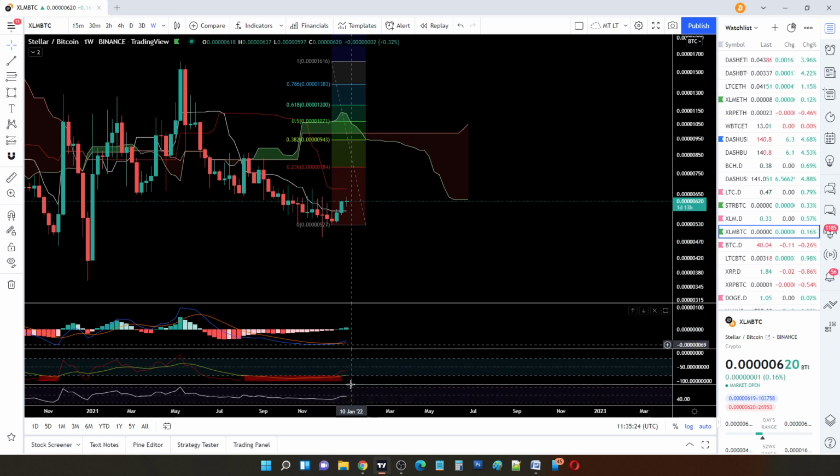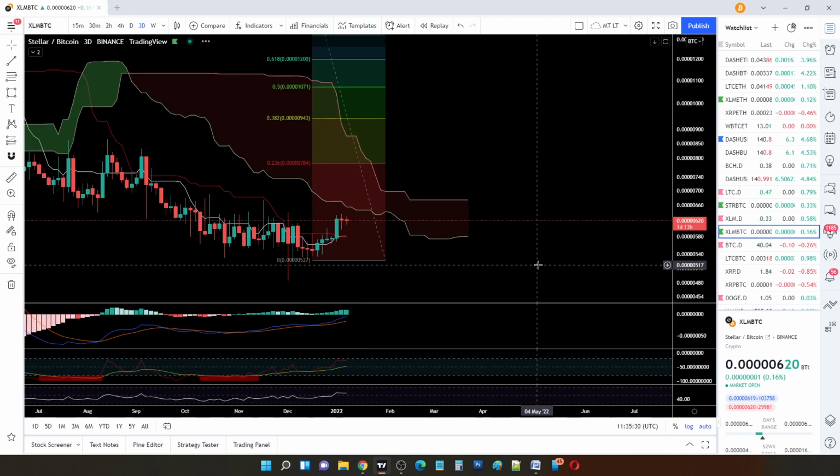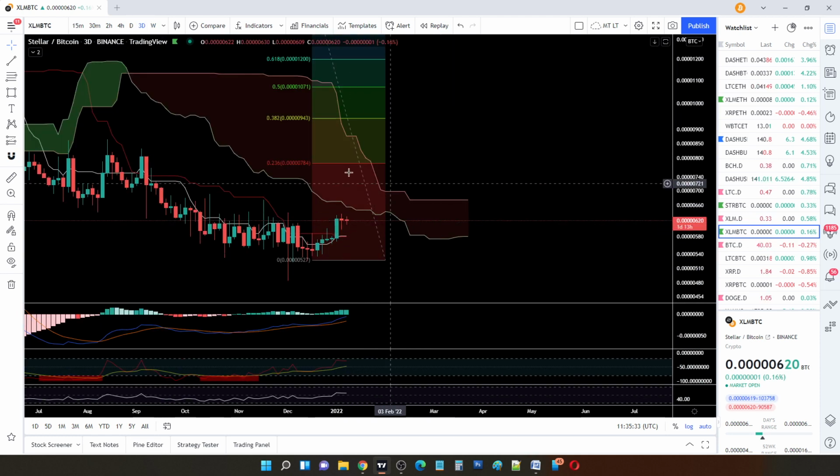Fortunately, all of the other indicators that I'm using here are very bullish on the weekly. On the 3D chart, again, we are very bullish. We have very strong support at 581 sats. So unless we go below 581 sats, I'll be very happy. It would be wise to hold Stellar Lumens. We have some resistance at 647 sats and then at 782 sats. If we are able to break past that resistance, I'll be very bullish on Stellar, because at that point we will start going up in USD as well.